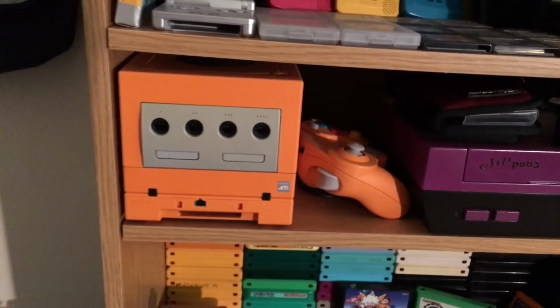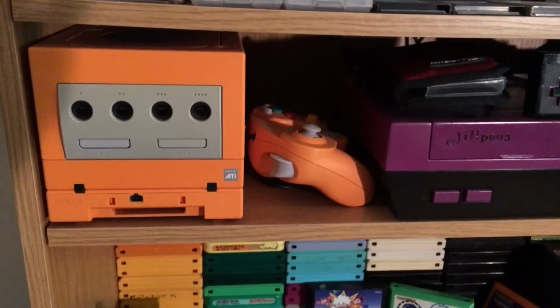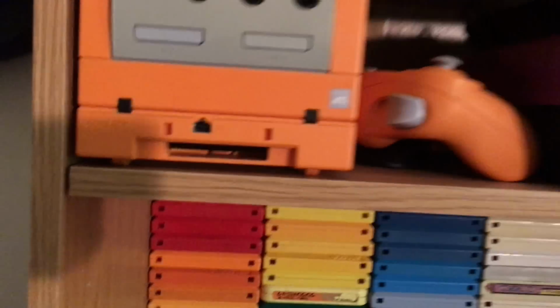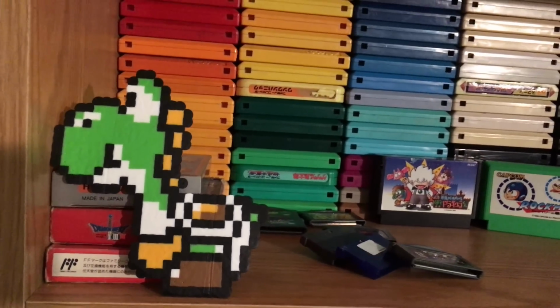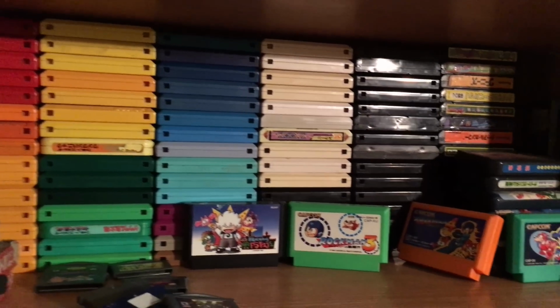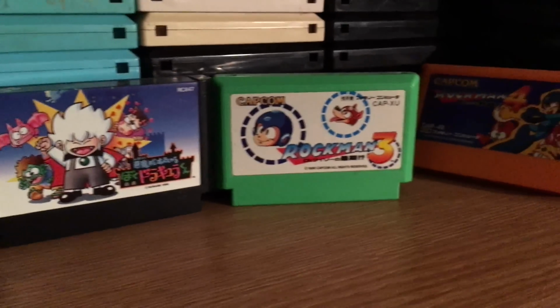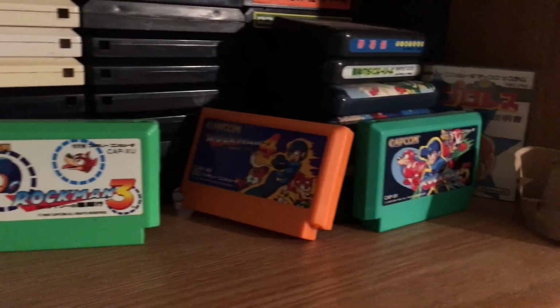And I have my Spice Orange GameCube from Japan. From Luke Morris 1, with the matching controller and the Game Boy adapter. So that's really cool. Sorry about the shadows here, I'm doing my best. Bead art, I got Yoshi. All my Famicom collection with my favorites out here. Of course, we have the Rockman 3, 4, 5.